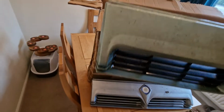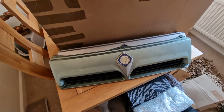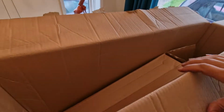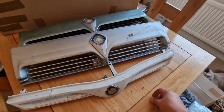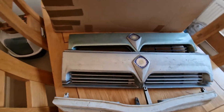And another Proton grill, this time in Rainforest Green. 3 Proton grills. Is that all that's in this box? Oh no. Oh yeah. I thought there was something else, but I'm hitting my light. Okay, cool. Thanks very much to that person who has sent me 3 Proton grills. Let's have a look at them. 1, 2, 3. Awesome. They will go into the collection. This one's quite interesting because I've never seen one of them before.